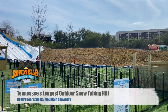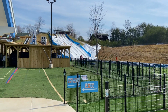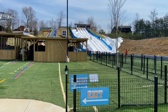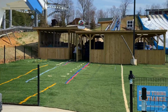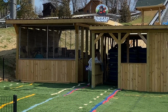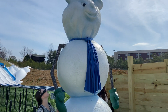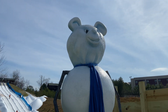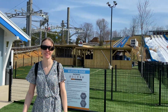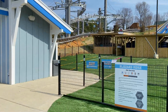So there's the snow tubing. It is still snow tubing. It's the beginning of March right now, so they'll eventually, I think, probably later this month, turn it into just regular tubing. And over there, they've got axe throwing, which we're not gonna do today. There you go, Rowdy axe throwing. As usual, Rosie's found a buddy. This time it's a bear snowman, or I guess a snow bear, but not a polar bear. They've got Disney music playing in the background.